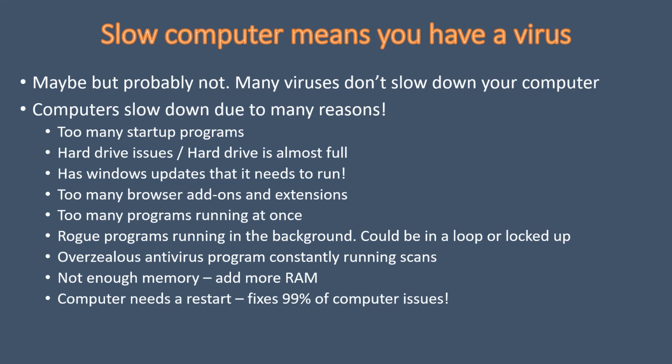99% of computer issues can be solved by simply restarting the computer. I say this over and over to the people that I support, and every single time I walk in there, they're like, oh, wow, I didn't restart it yet, because they know that's what I'm going to ask them. Did you restart the computer? I know it's a joke, and people say it all the time, but it works. So just try it.